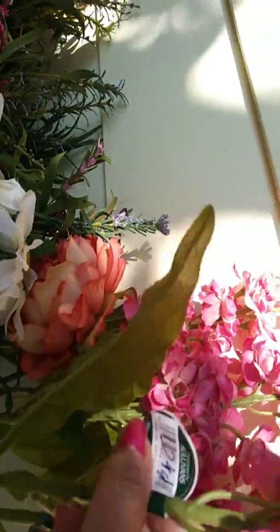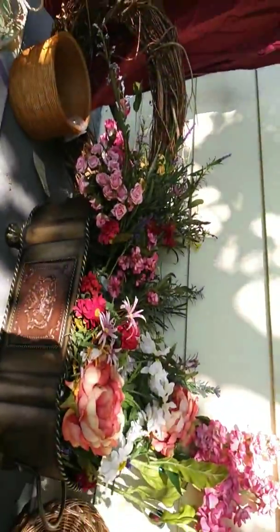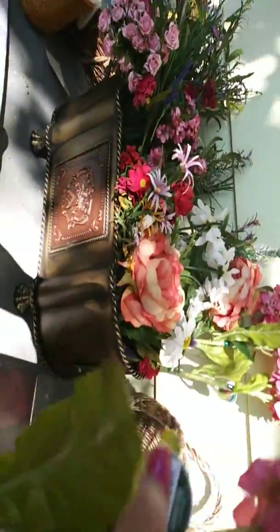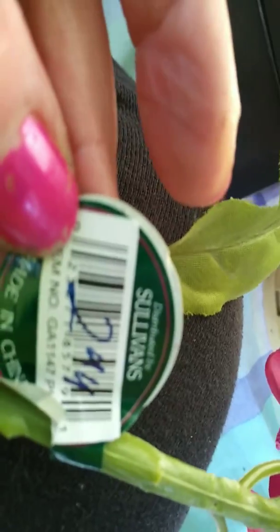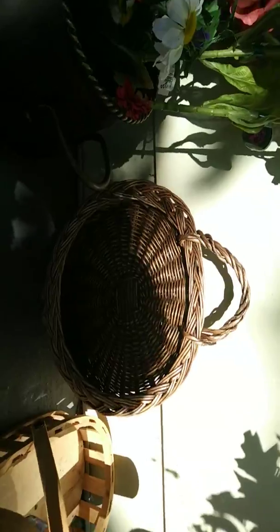$2.99 for that. Right there, for just one of these, $2.99. Let's see if I can show you the price on that. The sun is... $2.99. Then I found that little basket. Sorry about the sun, you guys. I found that basket. And then I found this little basket in the dumpster.